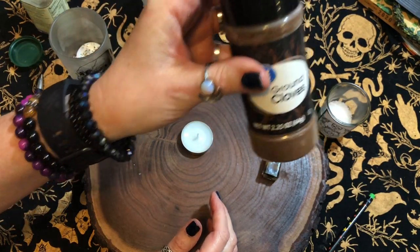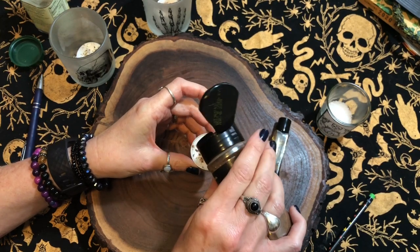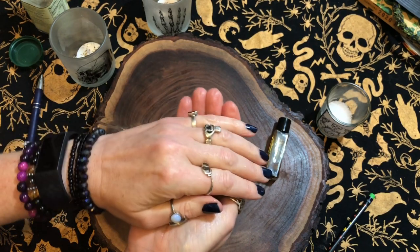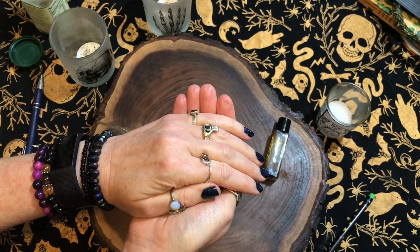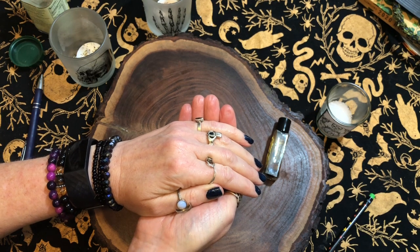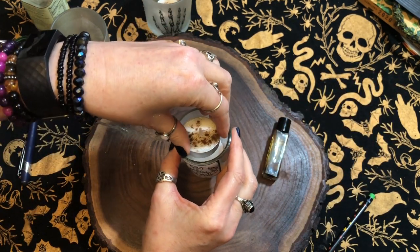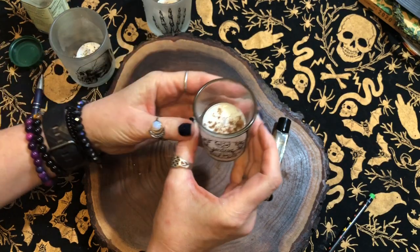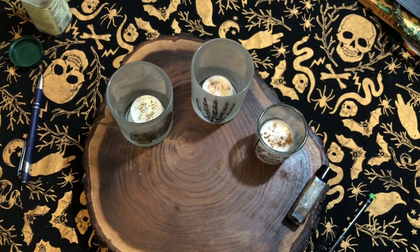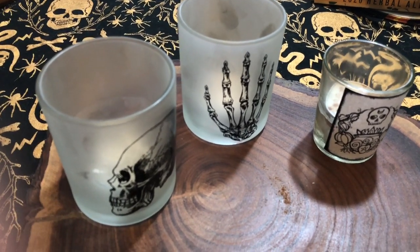And I'm grabbing my ground cloves that we used actually in the pumpkin protection spell. And I'll post a link to that. I'm activating my hand chakras and filling that candle with my intention for magical protection. It already knows what it's supposed to do because it's inscribed in the bottom of the tin. And then I'm popping that down into my Samhain sigil candle holder that I made. And again, that sigil is available in that other video. There they are, all 3 of them.